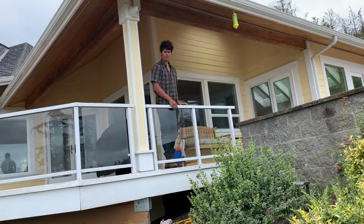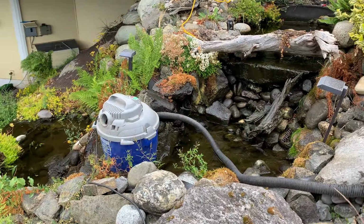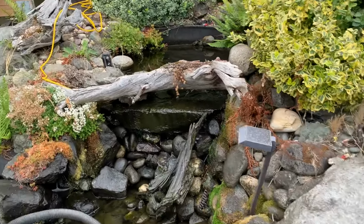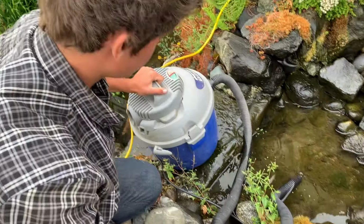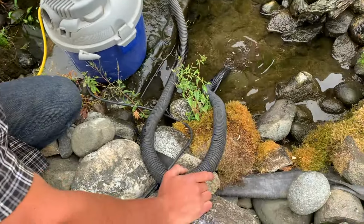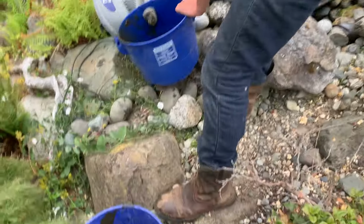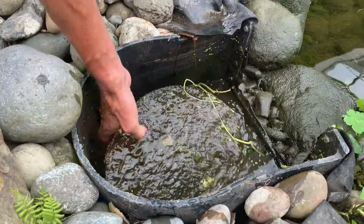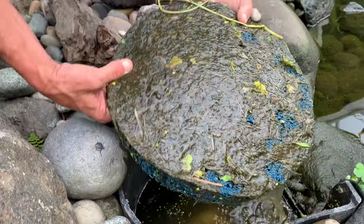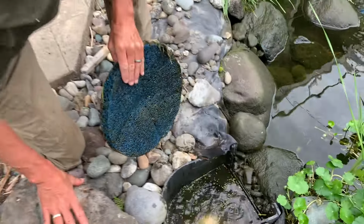What are you doing? Setting up the shop vac for those upper pools. See how it's just full of algae. Vacuuming, shop vacing the muck out, and then we're just gonna put it in buckets and get rid of it. Okay, don't put it in there. Yeah, okay, let's spray that sucker off.